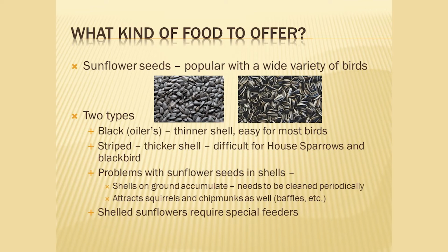to get at. So if you're trying to stay away from house sparrows liking all the sunflower seeds you put out, then you want to use the black or the oilers or the white, the striped ones to keep them from coming in. The problem with sunflower seeds in shells is the shells accumulate on the ground. Usually some birds will just come in, popping the shells and dropping the shells on the ground, and you'll have a little pile of stuff build up underneath there.